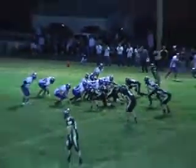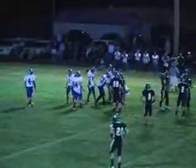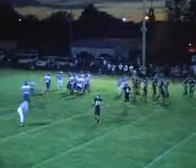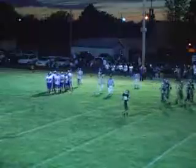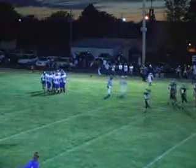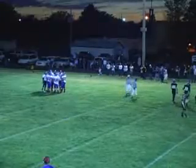A couple of slots, Ringering bucking off the count, and a bunch of people jump. We'll see who went first, though. I think LaCrosse may have jumped into that neutral zone, which forced somebody on the offensive line maybe to jump also. That's what the referees look like they're going to call. Ringering has done a nice job with his snap count.